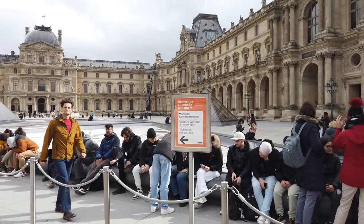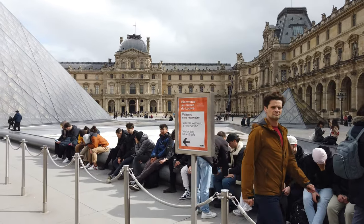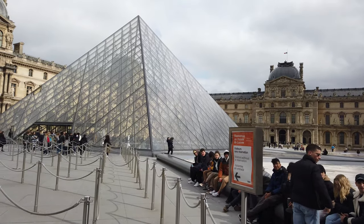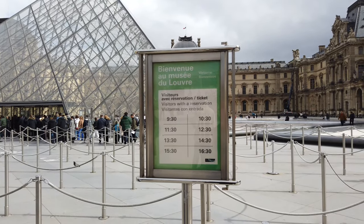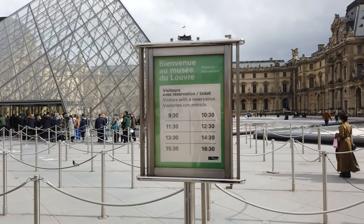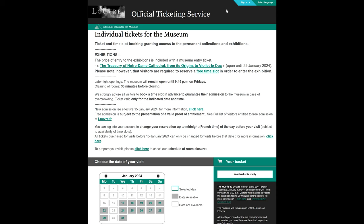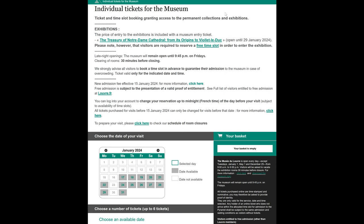Tip number two is to purchase your ticket in advance. Here, the line was minimal on a weekday in winter. But getting your tickets early will not only save you time waiting in long lines in summer, but also ensure that you get the entry time and date you want. Purchase your tickets at the official Louvre ticketing service. You'll find the link to it in this video description below.